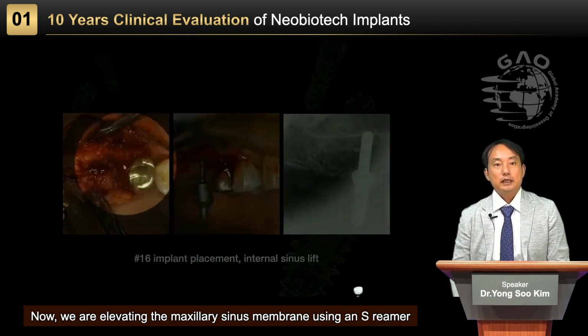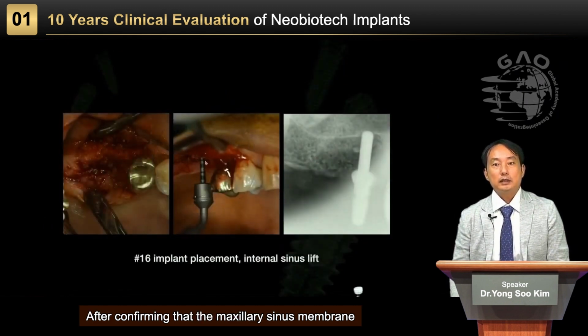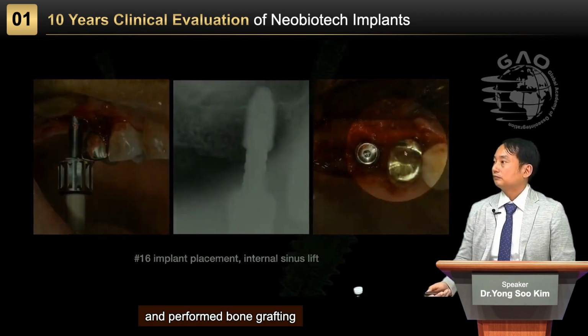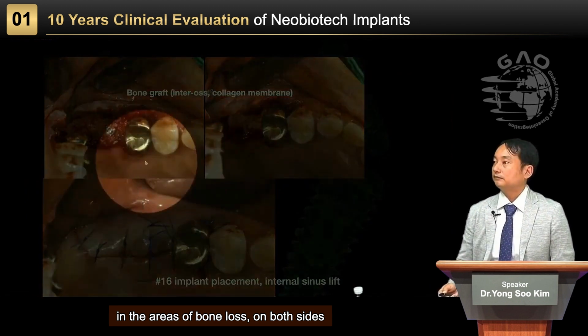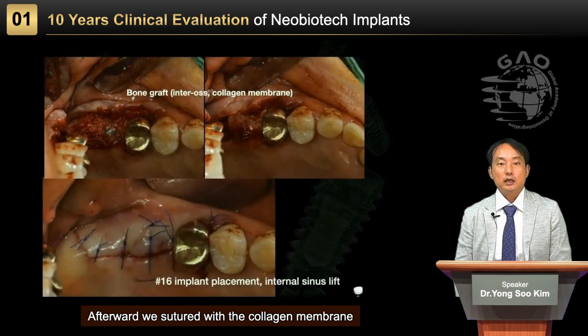Now, we are elevating the maxillary sinus membrane using an S-reamer. After confirming that the maxillary sinus membrane was safely elevated through probing, we performed additional elevation using a hydraulic kit. Next, we placed the implant and performed bone grafting in the areas of bone loss on both sides. Afterward, we sutured with a collagen membrane.